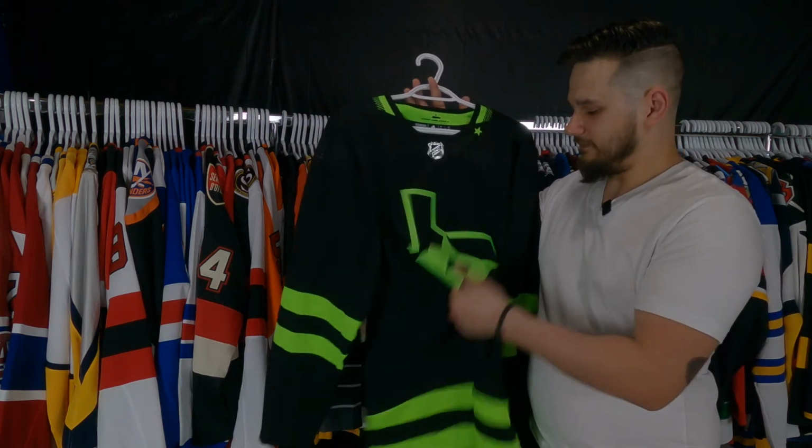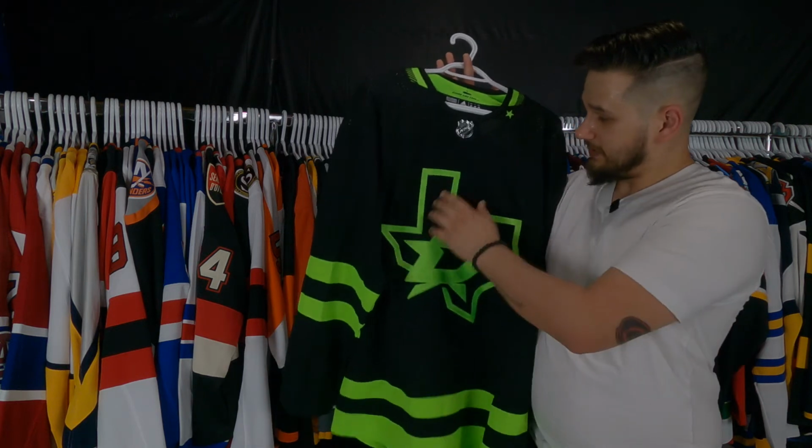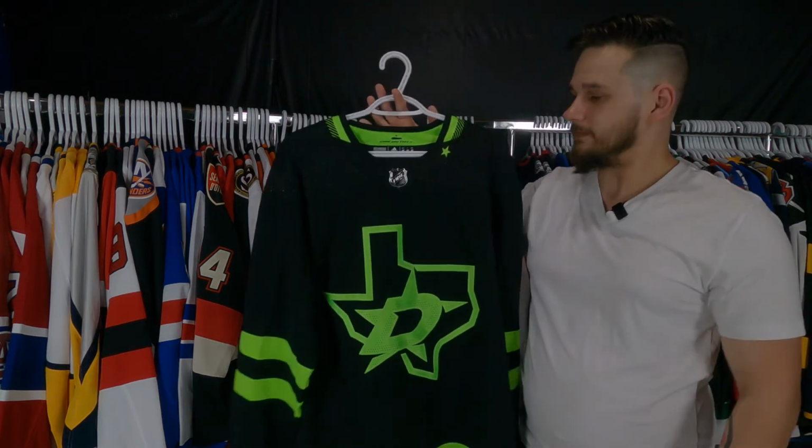I absolutely love how the logo is just like an outline. Like, I don't know how to explain it, but it's amazing. Absolutely love it. But yeah, we have one more jersey to show you and unbox it. So let's do that right now.